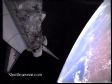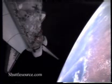Coming into view now from the camera located at the middle joint of the mechanical arm is the continent of Australia, as Discovery moves 160 nautical miles above it.